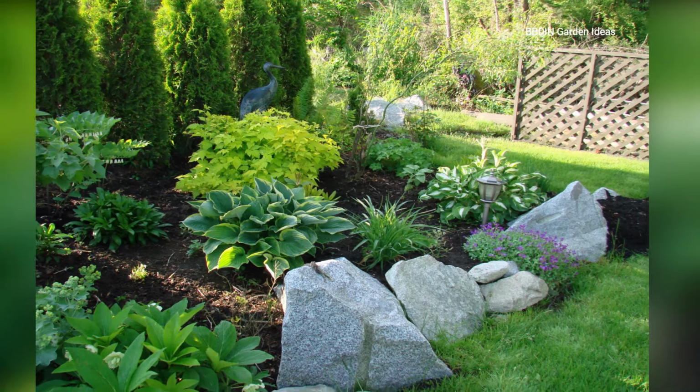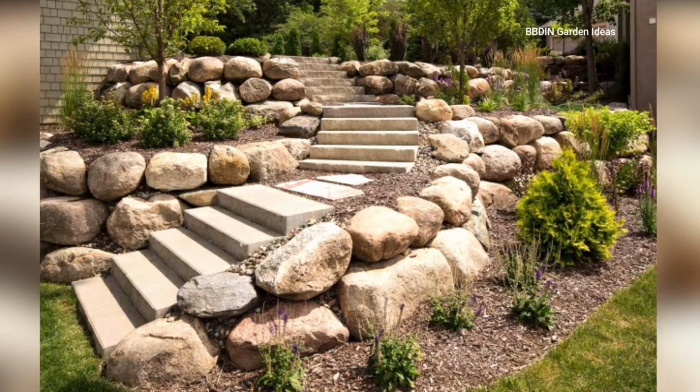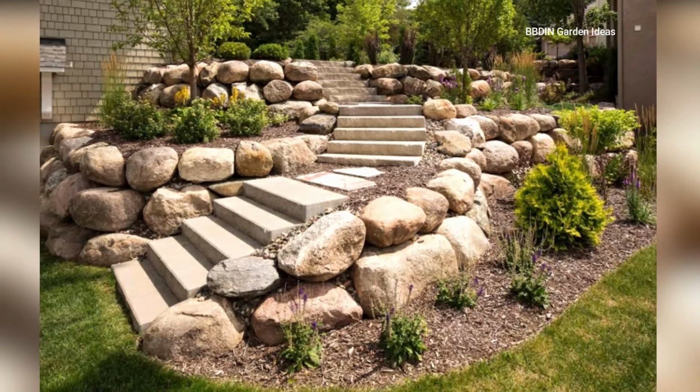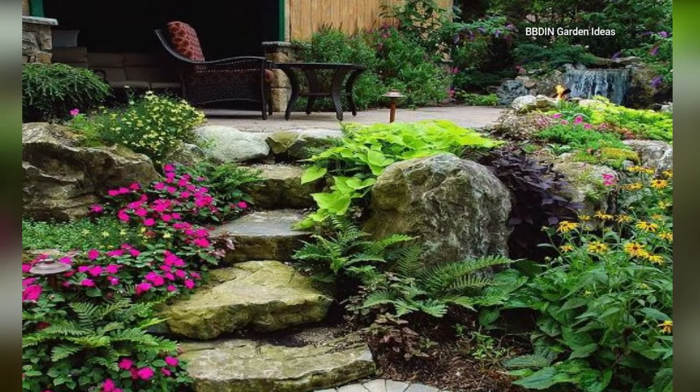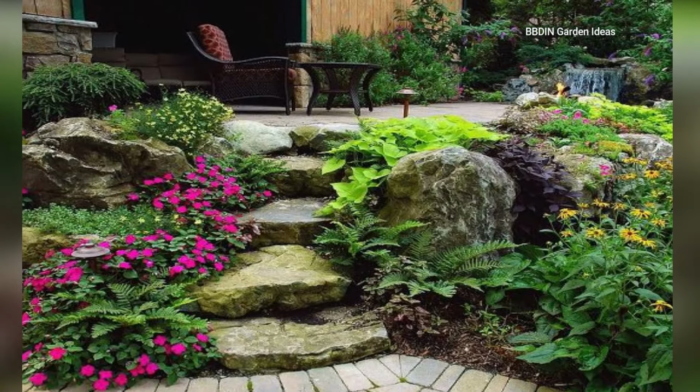Six. Rock pathway. Garden rock pathways can lead through your garden, providing both a functional walkway and a visual element. Use flagstones or stepping stones for a sturdy path, and plant low-growing ground cover like creeping thyme or moss between the stones for a soft contrast.